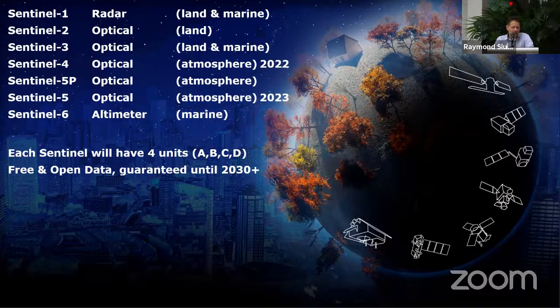We have six Sentinels. Sentinel 1 is radar, is operational. And Sentinel 2 is an optical mission. 3 is also optical. Actually, Sentinel 5 and 4 are still being built and will be launched later. And I will discuss them in a little bit more detail in the next slides. And now the A and B units are already launched. The C and D units of every satellite, there will be four satellites to have operational data up to 2030 plus. And that's free and open data, guaranteed.